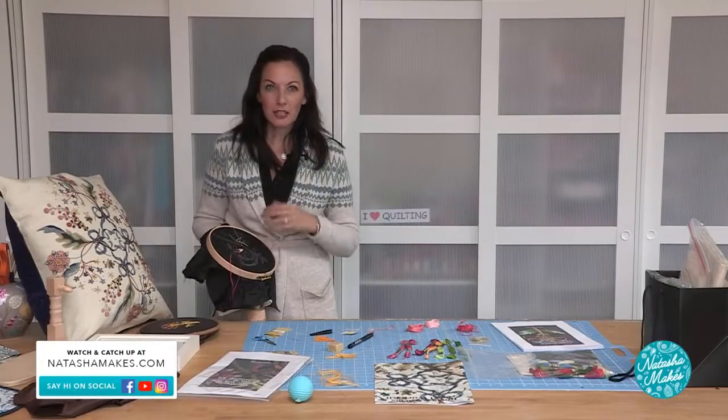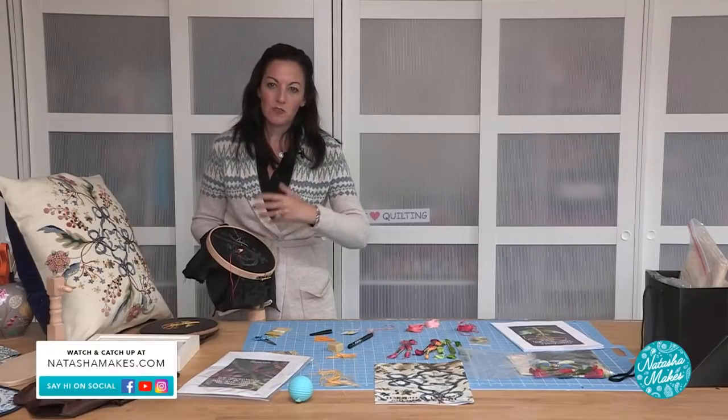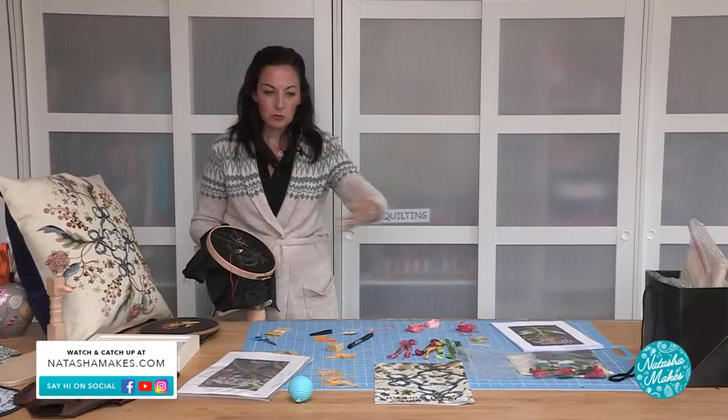But it's just an adventure in stitch. I'm never going to know everything. You're never going to have seen anything. And then the combinations of threads and fabrics and techniques multiplies out what you can do again.